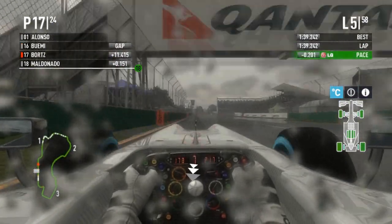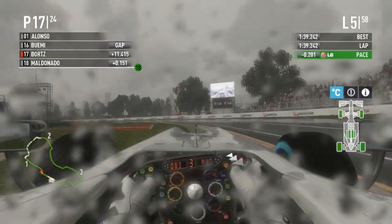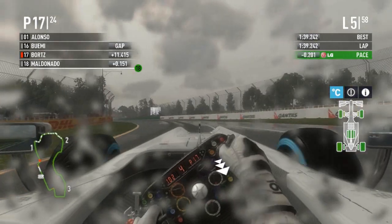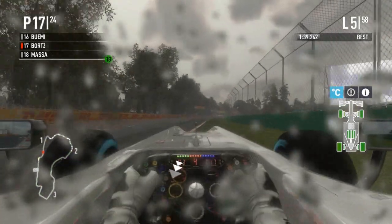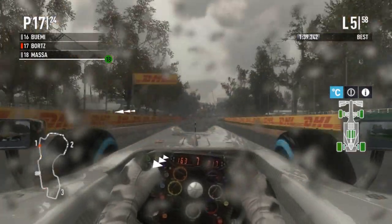I think that's Felipe back in 19th, making a run for it, but it's not to be. You can already see the Pirellis, the new tires for 2011, doing their job. He's definitely not getting as much grip as he used to. And who's this? Is this Massa?